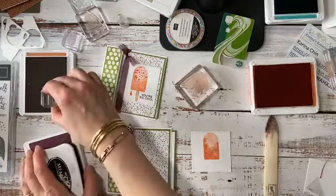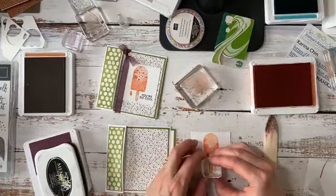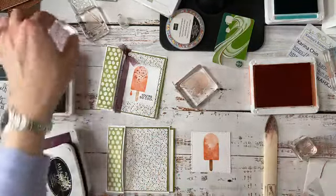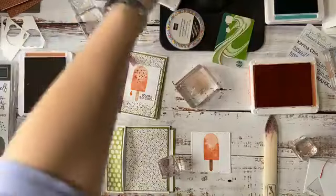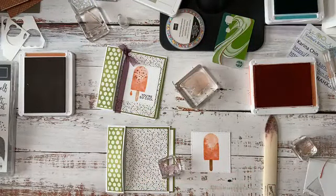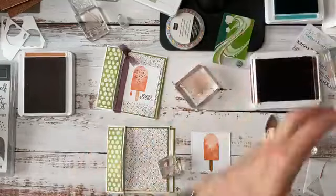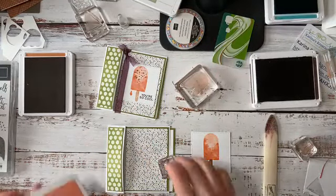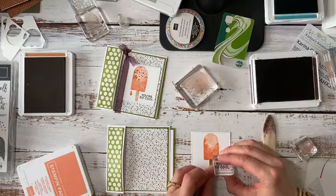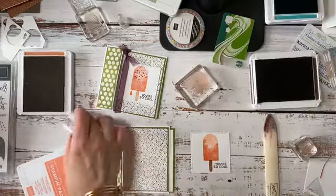Okay, and then this is going to be the little popsicle stick in cinnamon cider. And then I'm going to stamp So Cool, thank you, with Blackberry Bliss. So again, all the colors that I am using today come from the paper pack. And that's truly how I design my cards. Okay, there you go. You're so cool.